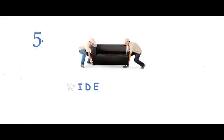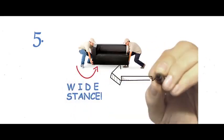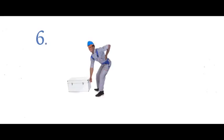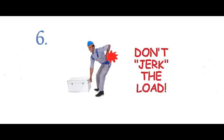5. Stand with a wide stance close to the object you are trying to pick up. Keep both your feet flat on the ground. Make sure you have firm, dry flooring. 6. Straighten your knees in a smooth, steady motion. Don't jerk the load up.